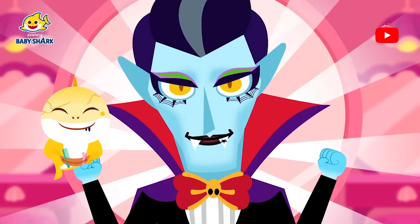Peekaboo! Did I fool you? Oh, it was a bat. Let's look for Mommy Shark again. There's a pink tail here, and another pink one with yellow stripes. Which one is Mommy Shark?